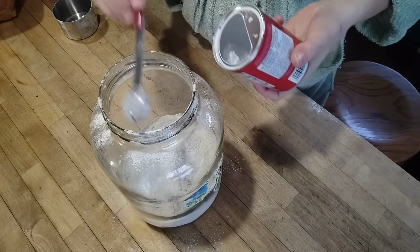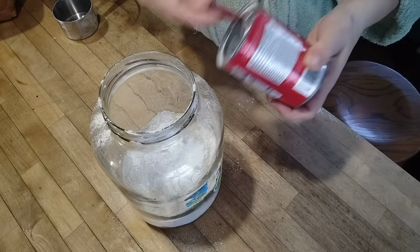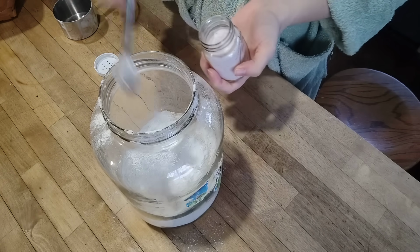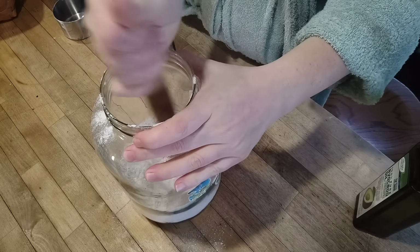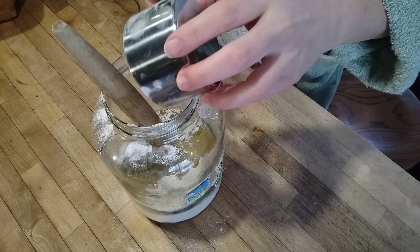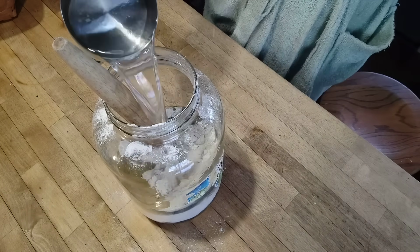So I started out with 5 cups of the buckwheat flour, and to that I'm adding my baking powder. I did 5 teaspoons. So for every cup of buckwheat flour that I use, 1 teaspoon of baking powder. I added a couple teaspoons of salt, and then I'm mixing all of those dry ingredients together. To that, I added 1 cup of avocado oil. You could use any kind of liquid fat. And then I'm going to add 5 cups of liquid.